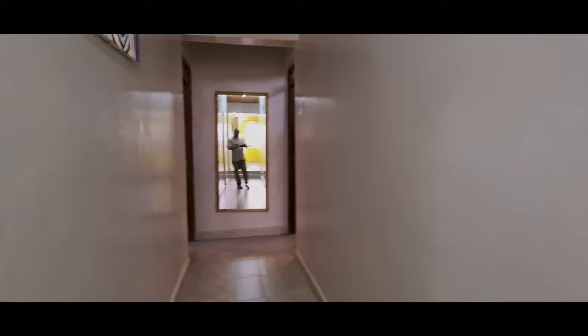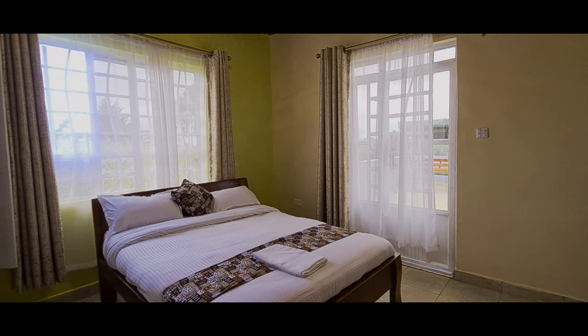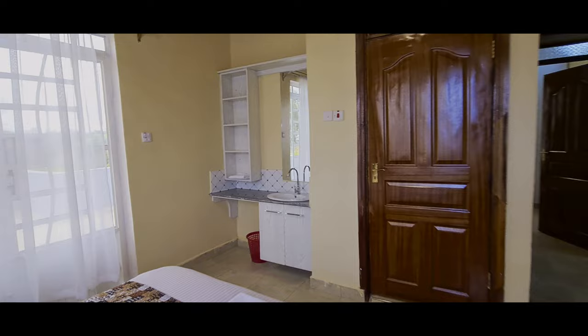Next is, this is the second bedroom. Now we're going to the third bedroom. We have a very big mirror here. And then this is the third bedroom, a bigger one. And this bedroom has a balcony. Look at that. And look at that. I love the setup of the dressing table, towel, anything. Yeah, the setup is right.